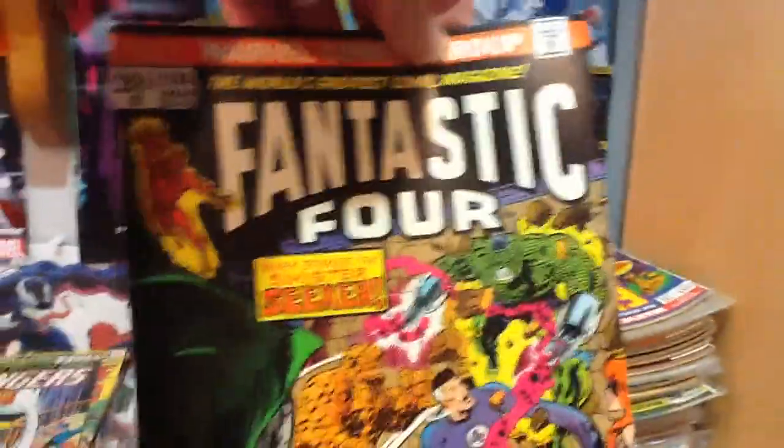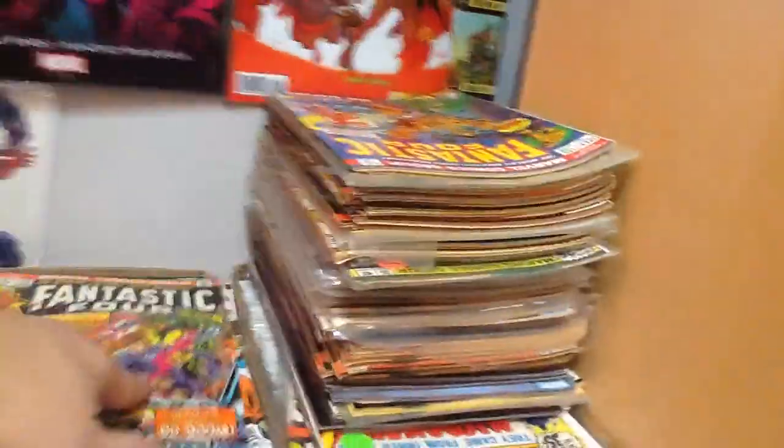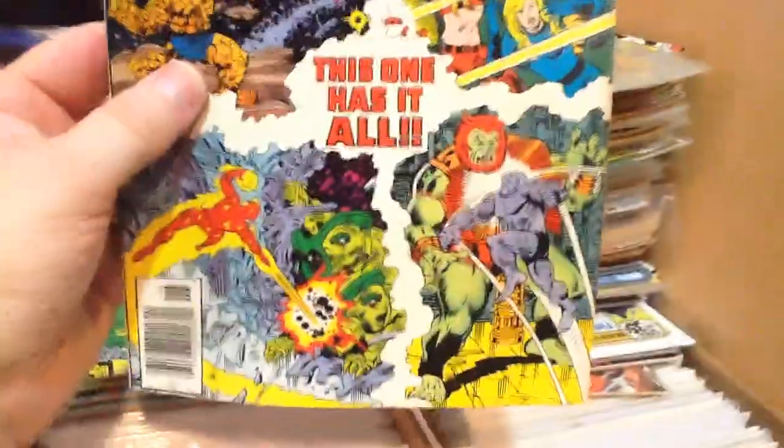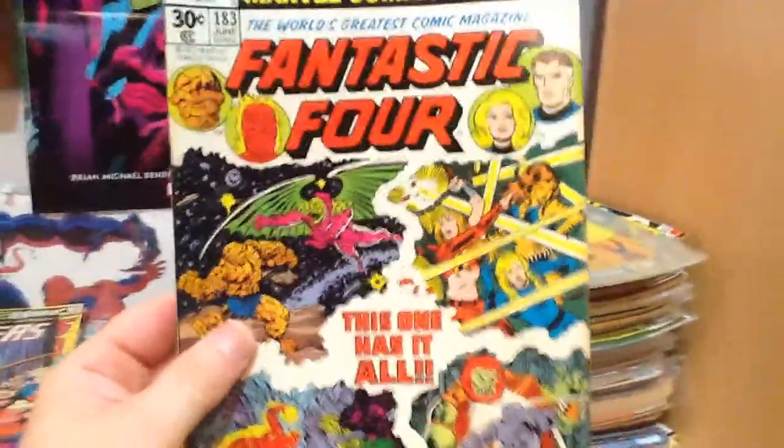141. 144. 143. And he had a lot more Fantastic Four books that I just passed up on because I had to get a move on. 183. Sorry if my camera's a little shaky and my hands are a little shaky for some reason today.